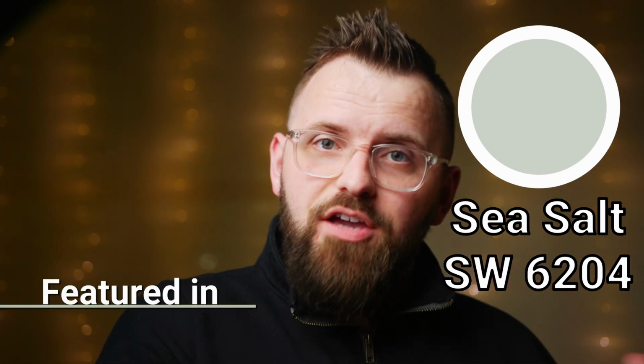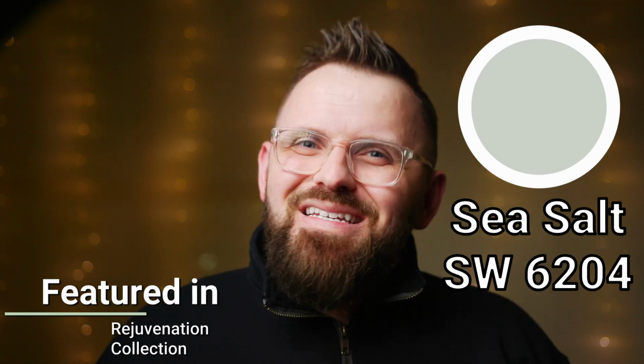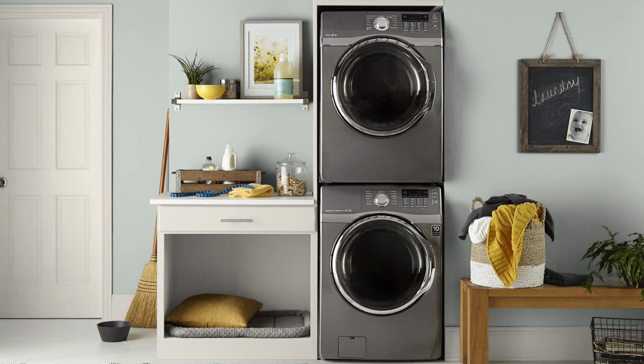But I would say my personal favorite of the entire bunch is not quite greenish, but it's more of a green-a, or a combination of green and gray, and that is Sea Salt. It is a beautiful color that was featured in a Sherwin-Williams color collection called Rejuvenation, and it has an almost minty, kind of cool pistachio coloration that is at the same time pretty subtle.